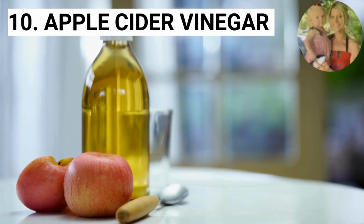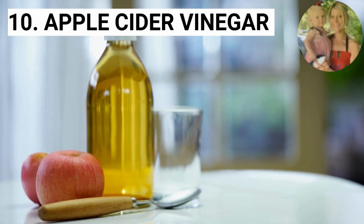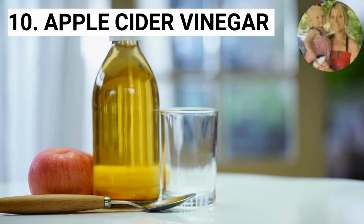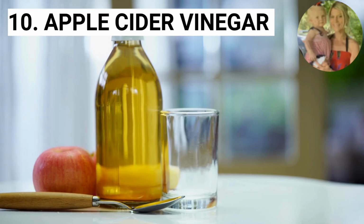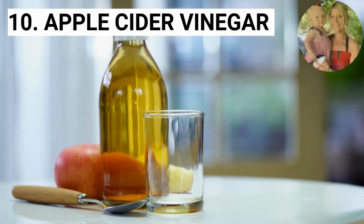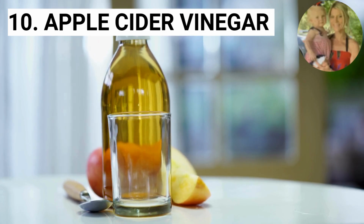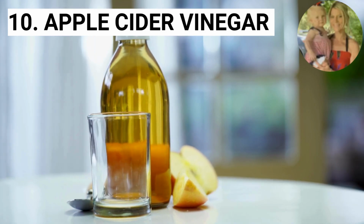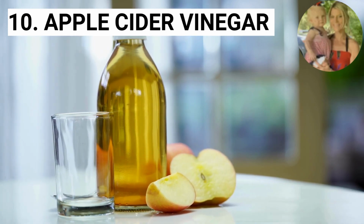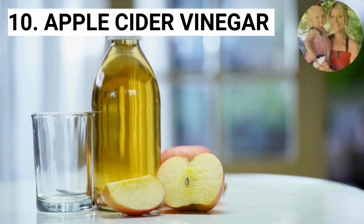And number 10, we have apple cider vinegar. If you want to talk about seeing rapid results with weight loss, get apple cider vinegar into your body every day. I like to drizzle it over my salads. It can help control blood sugar levels and suppress appetite. It may also promote a feeling of fullness, leading to reduced calories throughout the rest of the day. What I notice is that it just really takes away that inflammation and bloating feeling, which is so important.